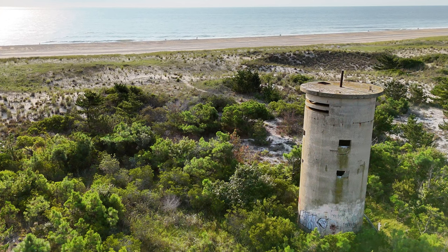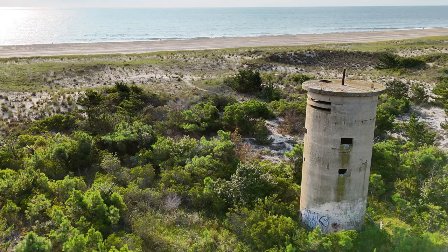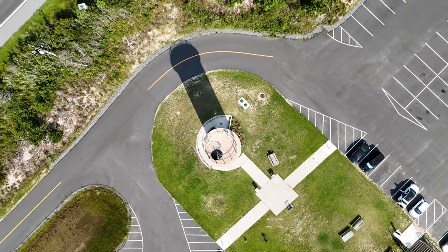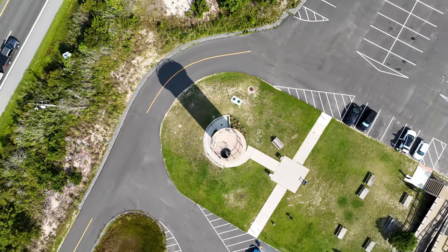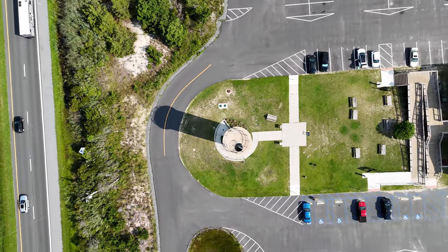They offer valuable lessons about our history, the ingenuity of American engineering, and the sacrifices made by previous generations. By maintaining these towers and sharing their stories, we ensure that future generations will understand and appreciate this significant chapter in our nation's history.